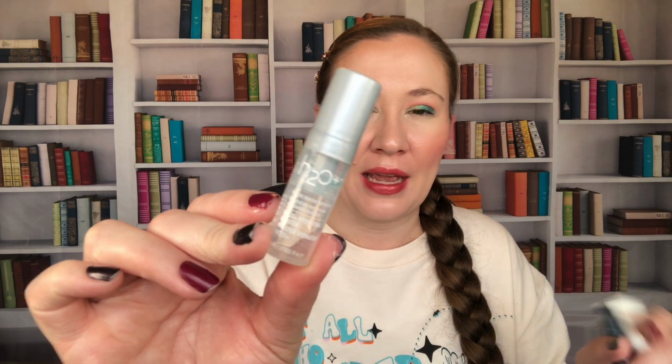I have a Sunday Riley A+ high dose retinoid serum. It was okay. Not my favorite retinol. This one I was just glad to get out. This is from H2O Plus. It is the Oasis Hydrating Booster, and it was a fine, just like serum. It was something my mom purchased and just never used. I actually really quite enjoyed this from Tula.